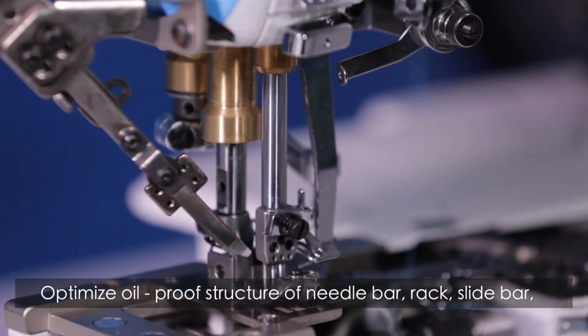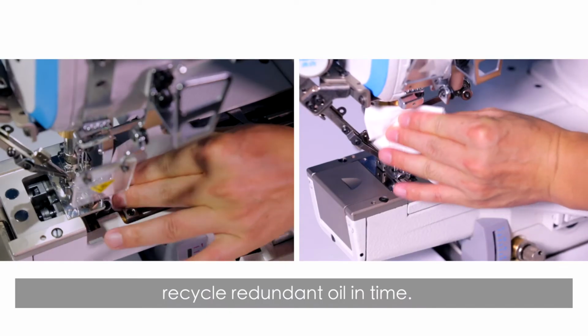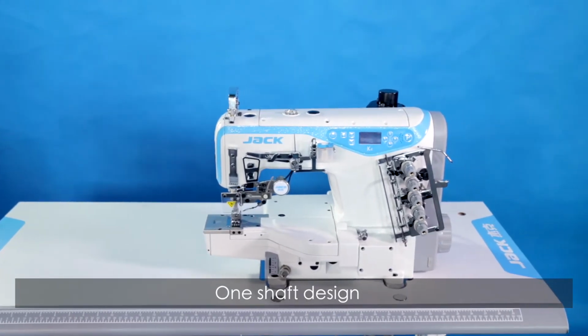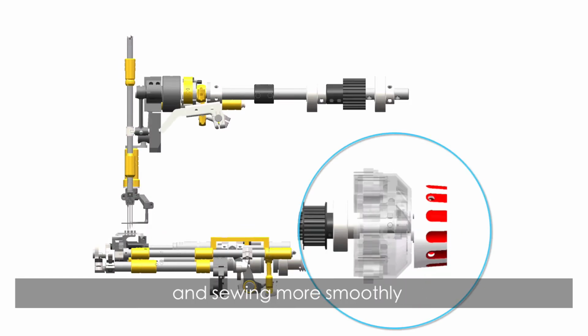Optimized oil-proof structure of needle bar, rack, and slide bar. Recycle redundant oil in time. Effectively prevent the oil from polluting the fabric. Avoid cleaning and improve clothing quality. One shaft design makes performance more stable and sewing smoother.